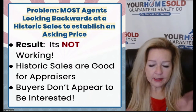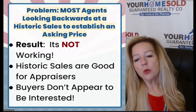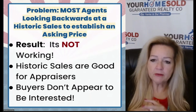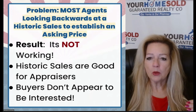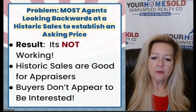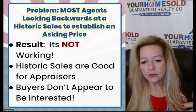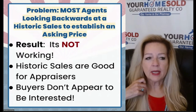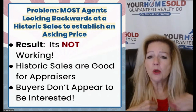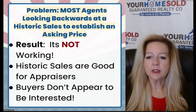I have tried it. And even though the historic sales support the appraised value, which an appraised value is a third-party opinion of value to give the borrower the ability to borrow for a loan on a house, and it has to appraise at the contract price for that to go forward. So it's really an opinion of value looking at historic sales, but it doesn't necessarily mean that's what the home is worth right now. And that's what we're running into with larger inventory on the market.